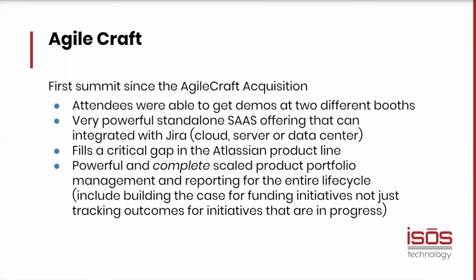They had a couple of different booth areas set up on the expo floor so you could get demos. They had about a 10-minute slot in the Wednesday morning keynote from the former CEO and now product lead for Jira Align. So it's a very exciting product. It is a standalone software as a service offering that can integrate with Jira, either cloud, server or data center, but it is a separate app. It doesn't run as a plugin inside Jira.